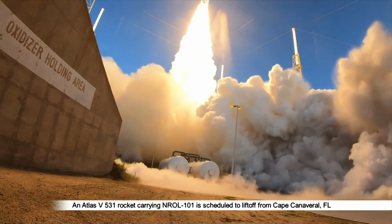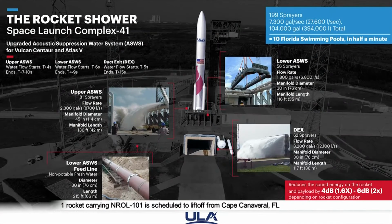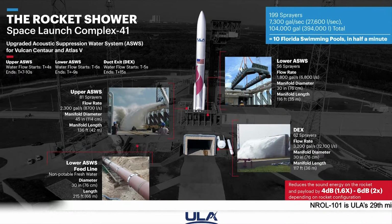The acoustic water suppression system we use here at Launch Ops consists of 3 sections. There's an upper section that's part of the MLP, a lower section, and then there's an exit section that's also part of the system. All 3 of these sections deliver about 2,000 to 3,000 gallons of water per second for a total of about 100,000 gallons.